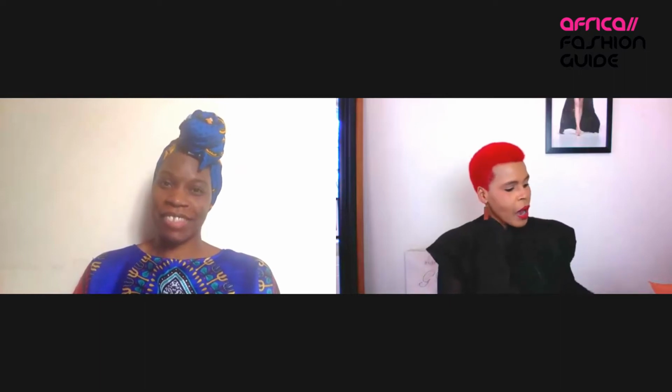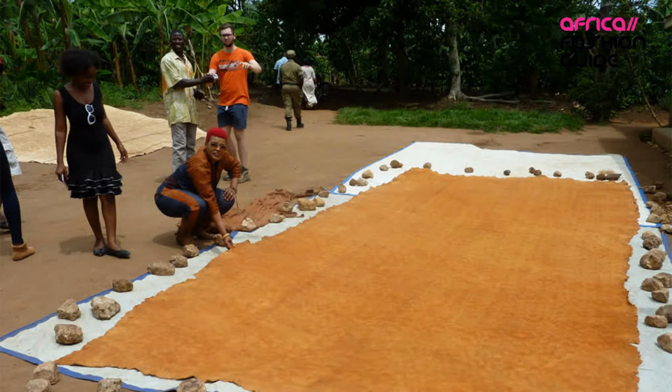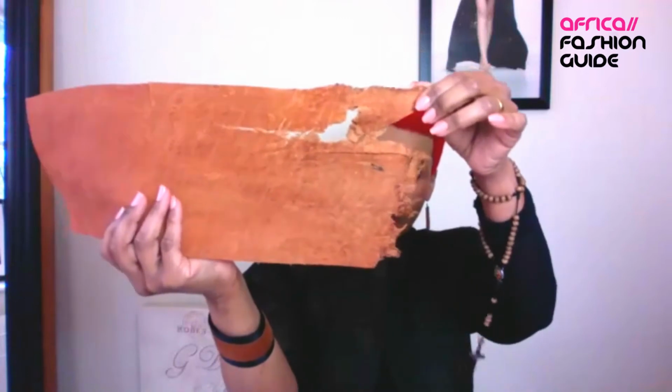Okay, so I have the original piece of bark. This is a small part of a large piece of bark. Bark cloth can be about 3 to 8 meters wide, depending on how big and how tall the tree is. This is a small piece, and it just shows you how the edges can be. It can be very neat and tidy, very stiff, or soft. It depends on who's making it, how old the tree is, and so many factors that affect the texture and thickness and how the bark feels.